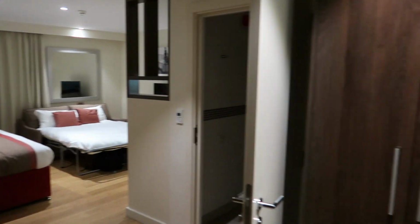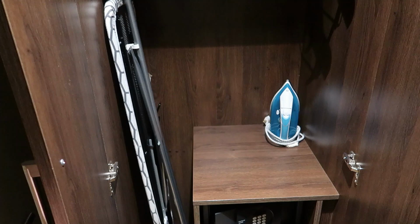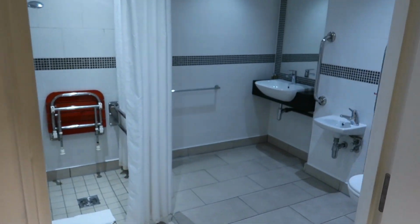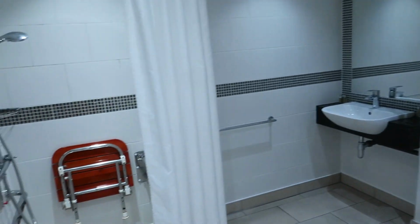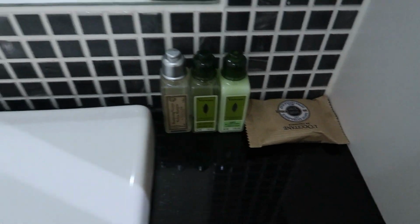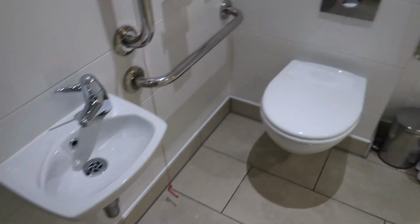Okay, so this is our room here at the Marlin. I'll show you guys around. We've got a closet right here, and it's just your basic closet with a safe, ironing board, hangers. There's a shelf up there. Here's the bathroom. We've got a handicapped accessible bathroom. I don't know why, but that's the room they gave us, but it works. And they've got your sink over here and your soaps. And another sink and toilet.